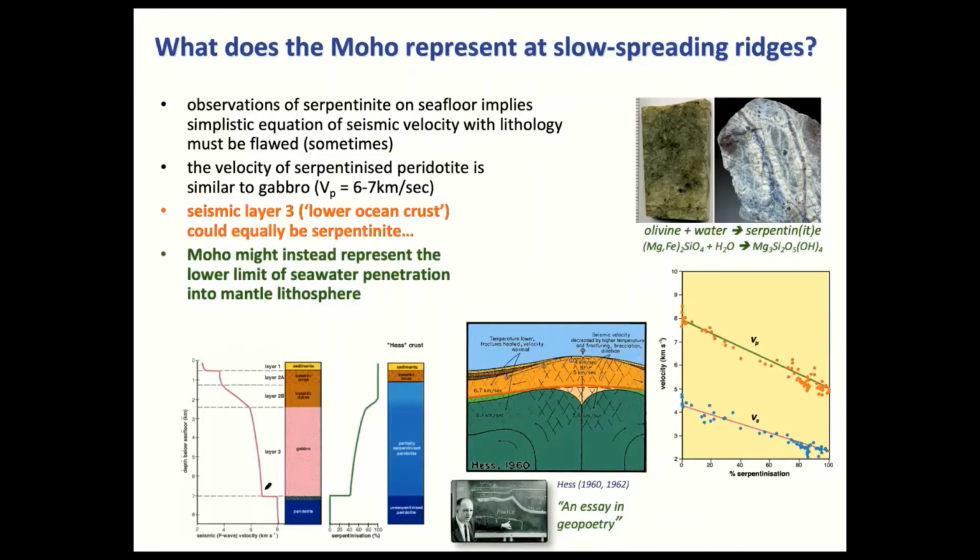So this step increase to mantle velocity structures that we see at 7 kilometers depth might actually be the lower limit at which seawater can penetrate down into the mantle and change peridotite into serpentine. So that might be the upper temperature limit of serpentine stability, which is about 400 degrees. Or it could be the limit at which you keep cracks open and can get water down that depth. So all of our preconceptions about how uniform the ocean crustal structure is are basically quite bogus.